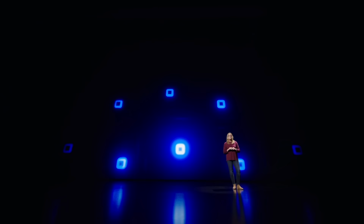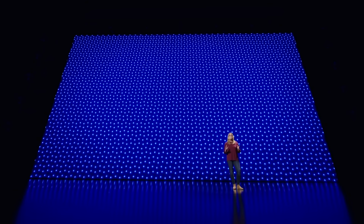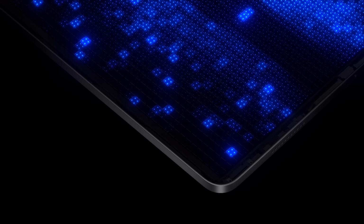So we developed a mini LED, which is over 120 times smaller in volume than the previous design. And because these mini LEDs are so small, achieving extremely high brightness requires lots of them, and I mean thousands of them. In fact, there are over 10,000 LEDs that deliver XDR-level brightness on that stunning 12.9-inch display. That's a massive increase over the 72 LEDs that were in the previous iPad Pro. We then grouped these mini LEDs into over 2,500 local dimming zones. So depending on the content, we can precisely adjust the brightness in each zone. The result is an extremely high 1,000,000:1 contrast ratio.